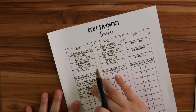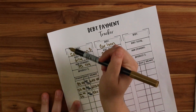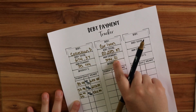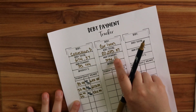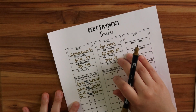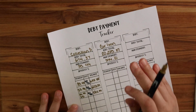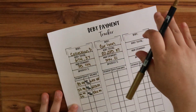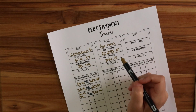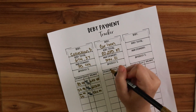Once I'm done paying this one off, I'm going to transfer this minimum payment to my car loan minimum payment, which will increase my minimum payment, and any additional payment that I can make to it will be great until I'm done with this debt. Then I move into my other debt, which will be my student loans.